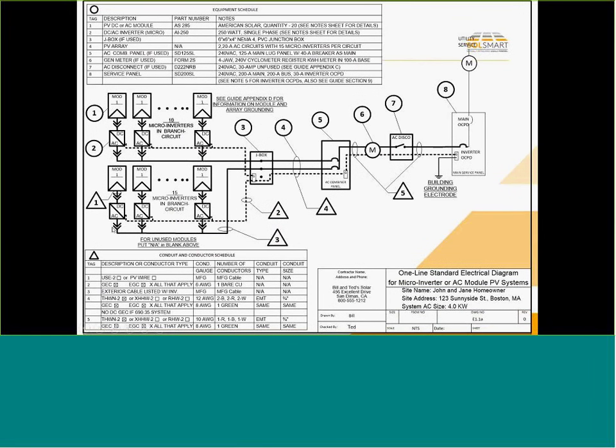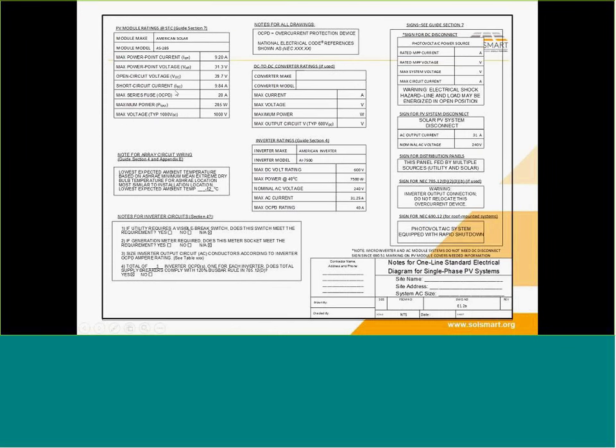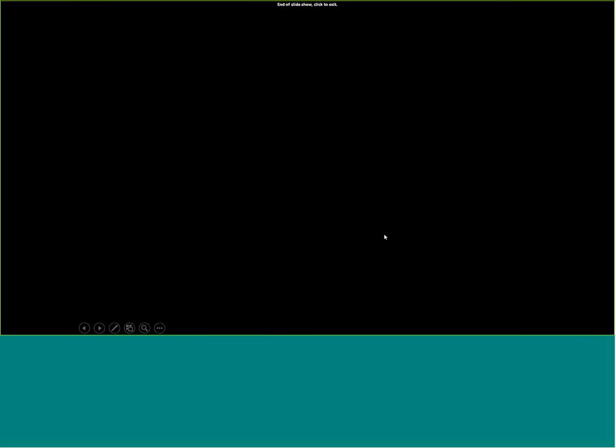Your electrical diagram for the microinverters, we've got two sets of 15 microinverters going into this system, and we have the information about the microinverters and the modules and the like, and the information related to it. We don't have anything in the DC disconnect side of things because there are no DC disconnects, because the modules are plugged directly into the microinverters.